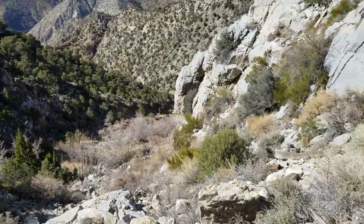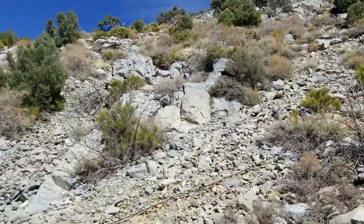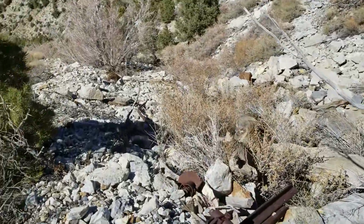Looks like this is the bottom. Steel cable up here. Well, let's go meet up with Nick. Of course, this is where all the cool stuff from up top lands.